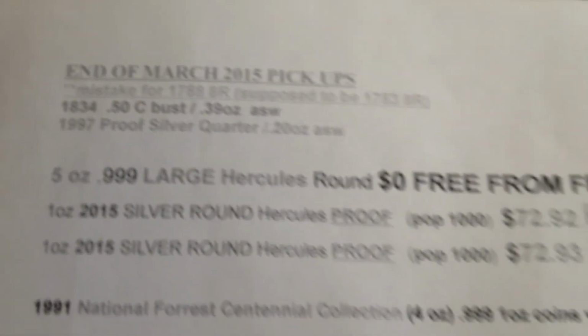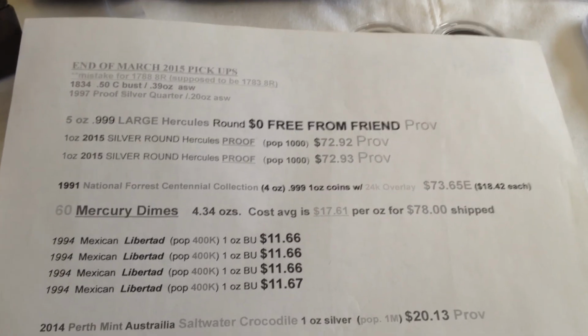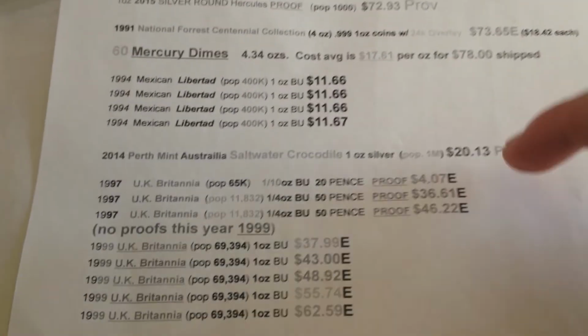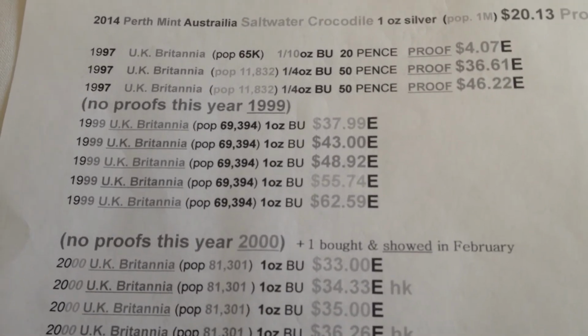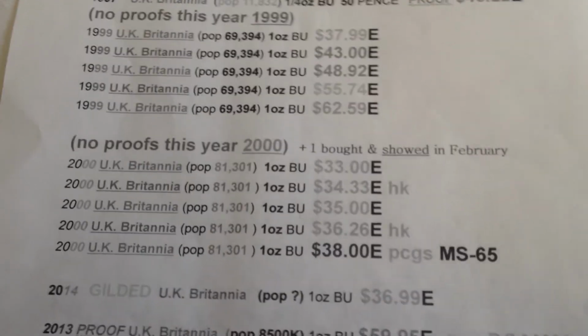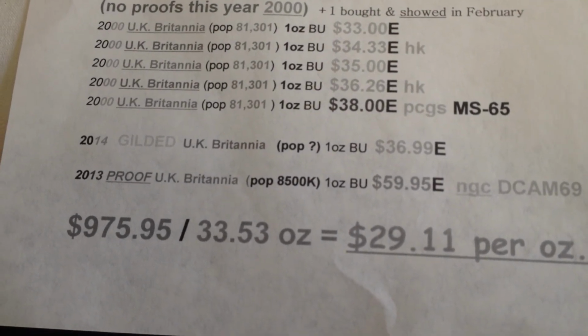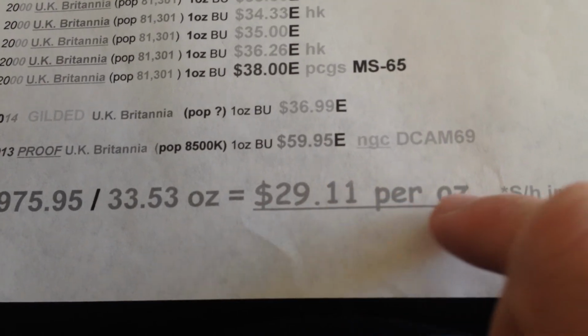Let me just give you a recap here for my own benefit of what I bought, what I spent. There we go. End of March. This way I get to see it. I have it on the blog in case something ever happens. I know exactly how much I spent, exactly what I bought. And yes, these 1997s are proof. I didn't actually tell you guys that. Those smaller 1997s are all proof. That whole year, they only made proof coins. No proofs in 99. No proofs in 2000. I showed you guys one last month right here. So that closes them out. The gilded in the 2013. And that is what I paid, the amount of ounces, and amount per ounce.